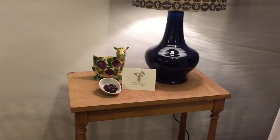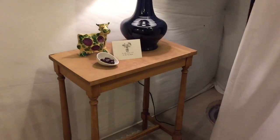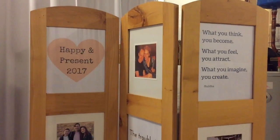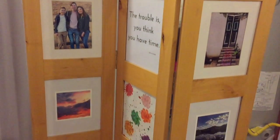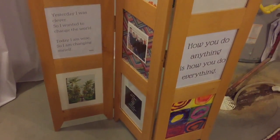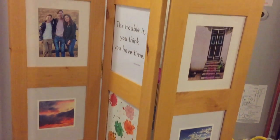My kids make fun of me for things I squirrel away from the side of the road, but I'm glad I took that one because I like it. And then here is my super fabulous screen that I mentioned earlier in the video. This was my gift from the kind gentleman at Salvation Army. I used it as a bit of a vision board. It does have panes of glass.